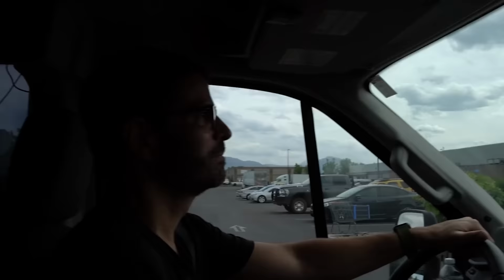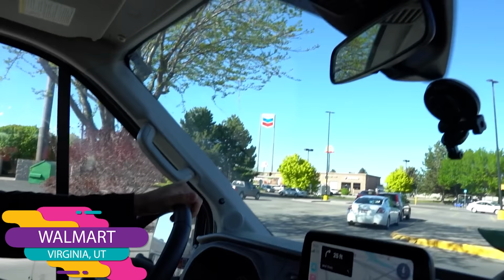All right, so this is gonna be home for the next few nights. A little Walmart camping? A little Walmart camping. Well, let's kind of check out the parking lot, see what we think. Here we are at Walmart. This looks tiny. It does, right? Wait, can we even park here?